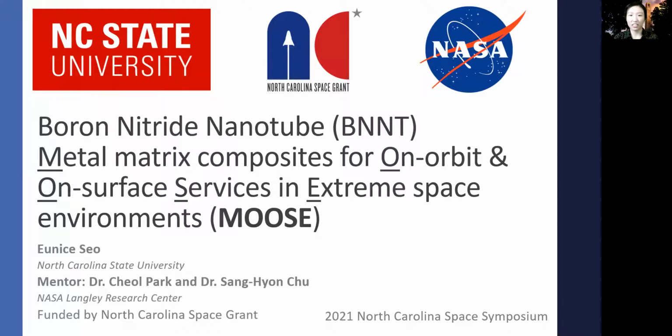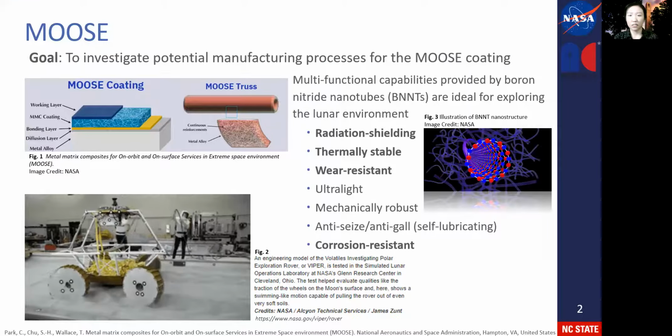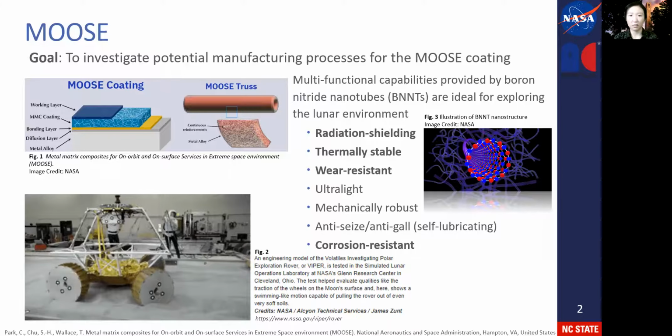Langley Research Center, mentored by Dr. Cho Park and Dr. Sang-Hyun Chu. The project I worked on is called MOOSE, or Metal Matrix Composites for On-Orbit and On-Surface Services in Extreme Space Environments. The purpose of MOOSE is to explore the potential of boron nitride dispersed in a metal matrix.